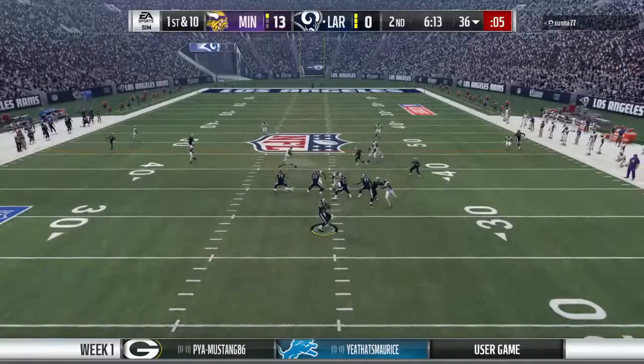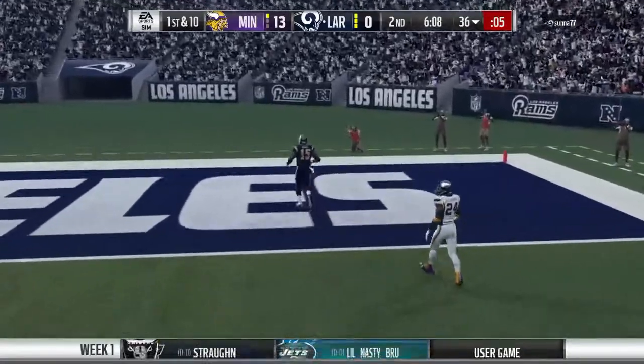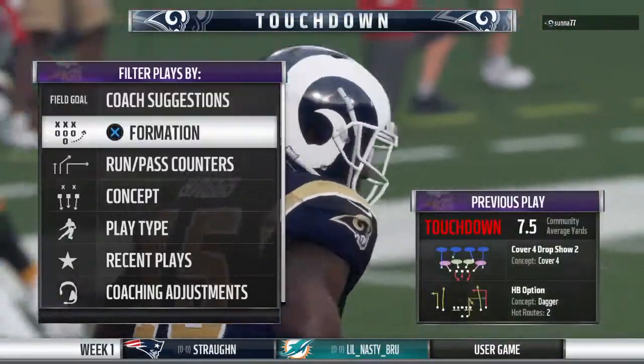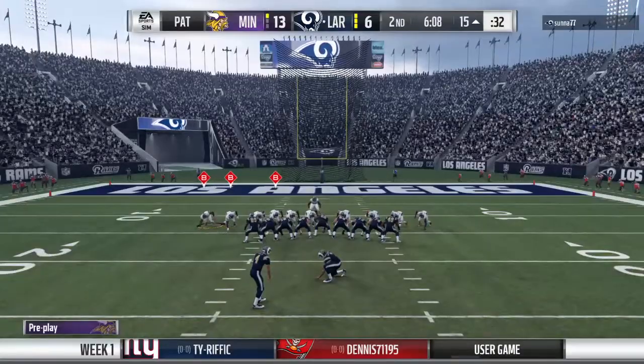Now a first down throw for Newton. Wide open receiver, complete. Touchdown, LA. A big play there. 64 yards. And the Rams strike quickly here for 6 points.